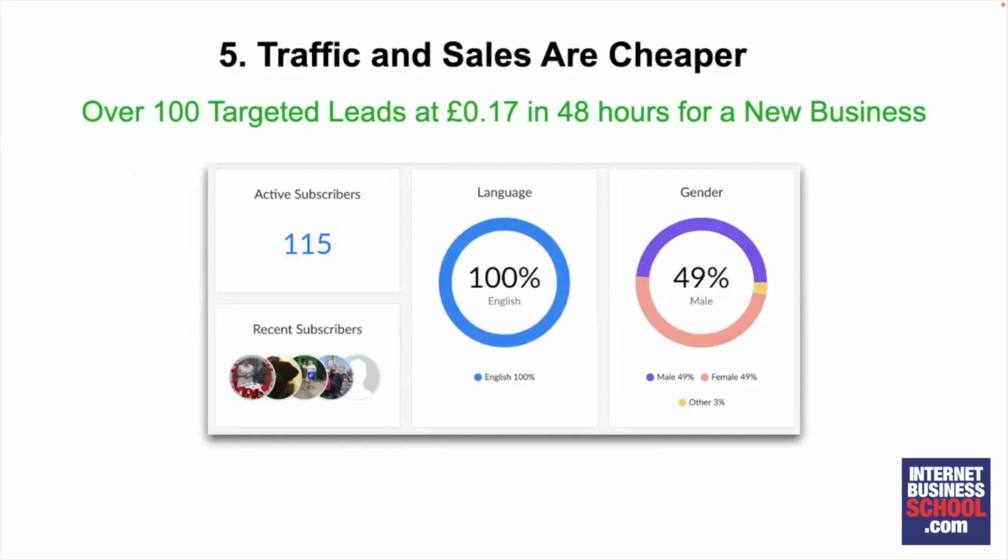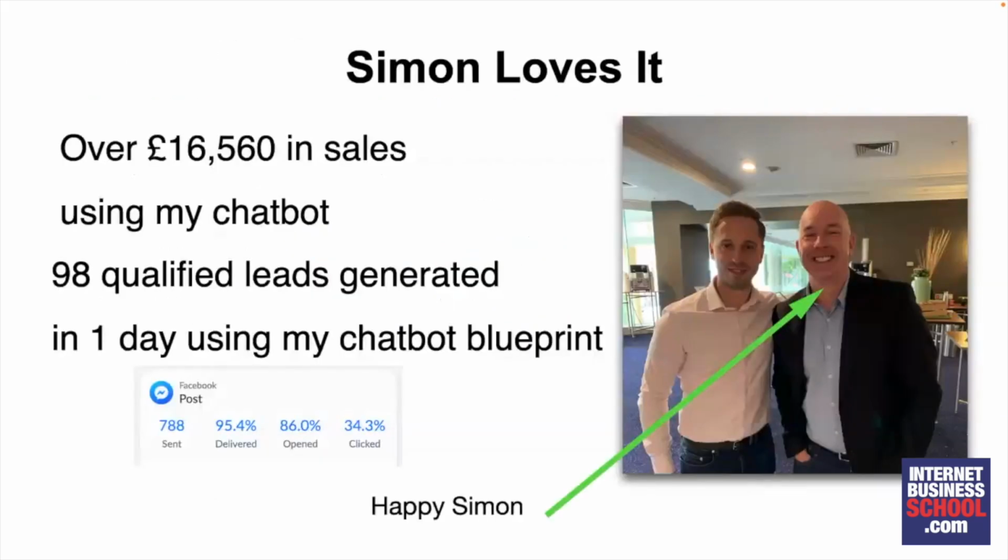I can turn on a chatbot and generate 100 targeted leads in 48 hours at a cost of 17p. In fact, Simon loves it because he made over £16,500 in sales using one of my chatbots and 98 qualified leads in a day. It's insane. So that's a happy Simon right there.